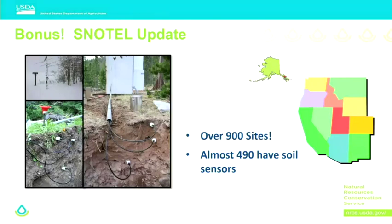All right, last slide. Again, I wanted to circle back to the relevance. Although SNOTEL sites are restricted to just the 13 Western states, there are 900 sites. It is a big network, and they are in high elevation environments, typically not ones that are well characterized. And specific to this group, almost 490 of these SNOTEL sites have soil sensors. So there's a lot of data out there that you may not be aware of.